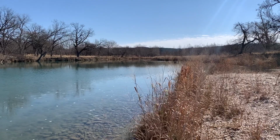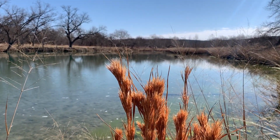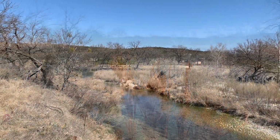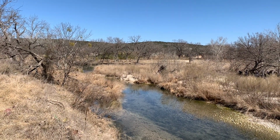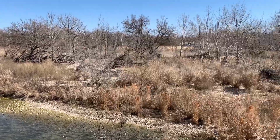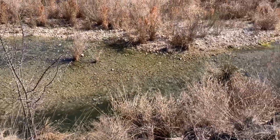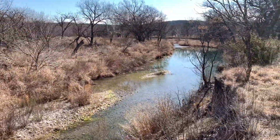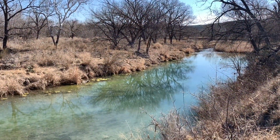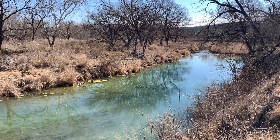And we continue up the trail. Some gorgeous scenery along the river trail here. It looks like the river forks right up there. This is one of the forks. That's an island you're looking at right there, but a good bit of water coming through. It is so peaceful and quiet along the Llano River this morning. You can hear the birds chirping.